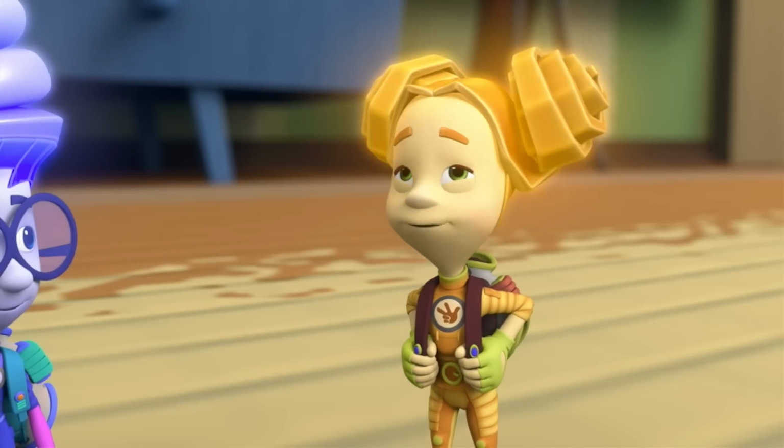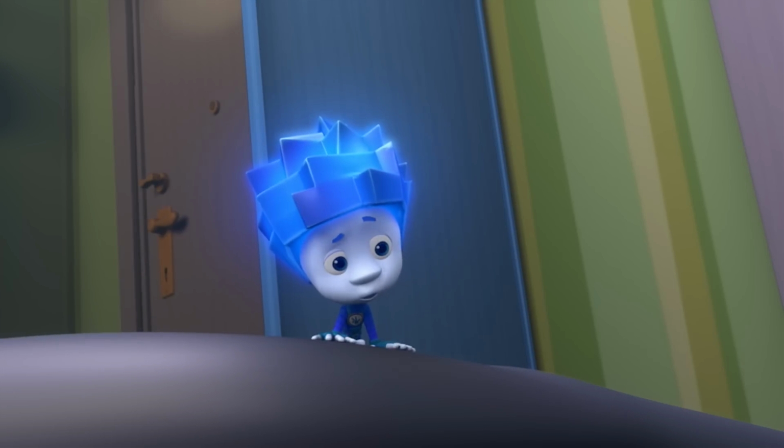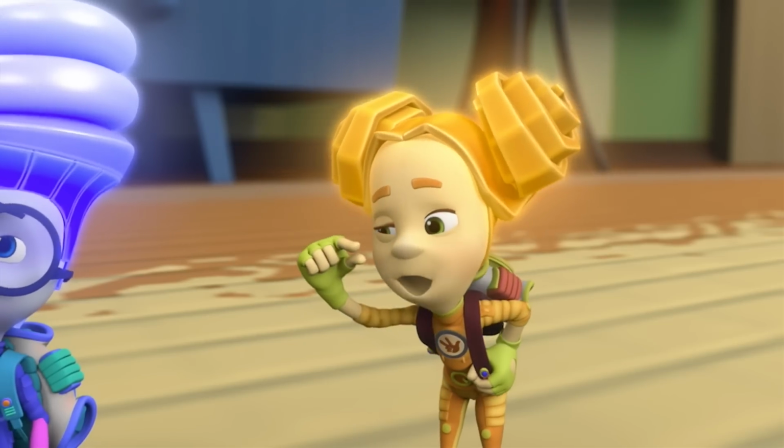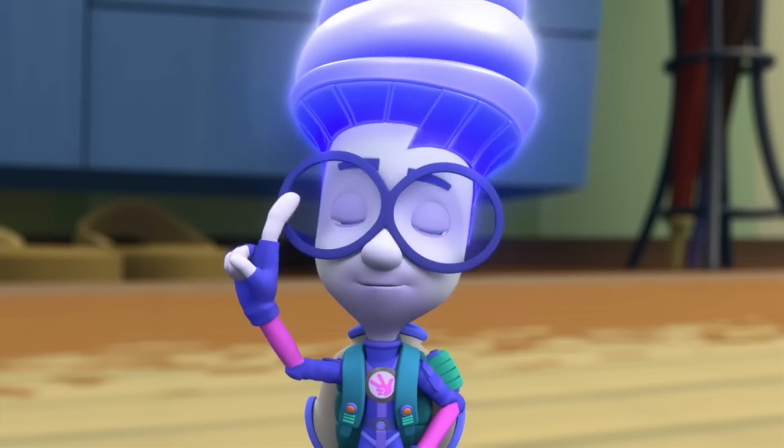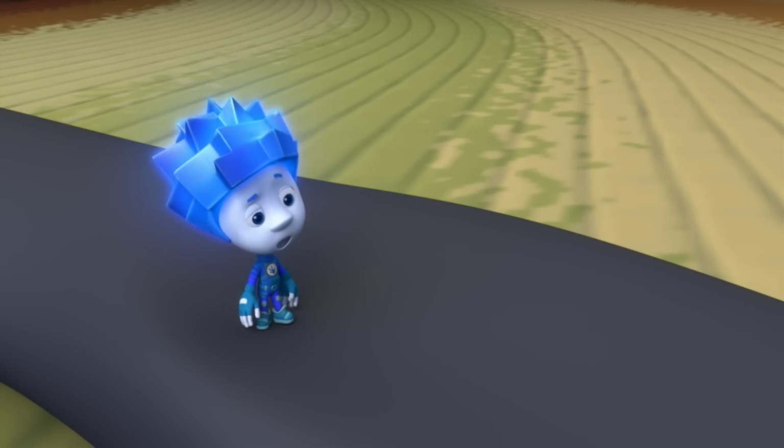That's not a good way to find the hole, Nolik. Why isn't it good? 'Cause the hole might be really tiny. Then how do you find it? To find it, we need water. How come? Yeah, how come?